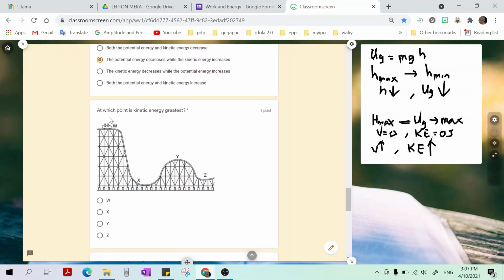Okay, next question. At which point is the kinetic energy greatest? Kat mana? Kinetic energy depends on motion. So kalau dekat position W, potential maximum, kinetic 0, ataupun potential maximum, kinetic minimum. Going downwards, velocity increases, so at the lowest point X, the kinetic energy will be greatest. So the answer is X.